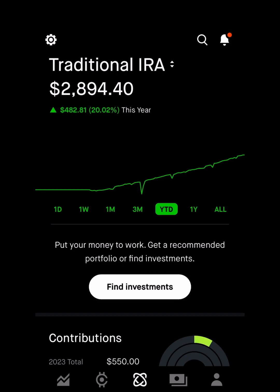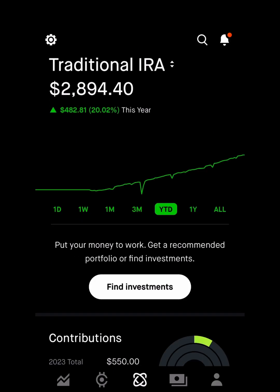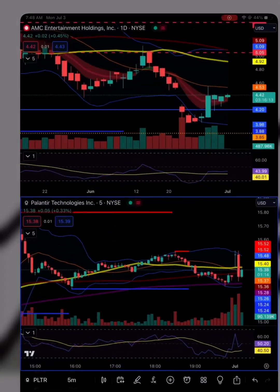We are going to keep at it each and every week, and we are playing small cap plays because we do not have a whole bunch of money in this account. So let's jump over and take a look. First, we have our plays from last week. There's the $28 we made. You can see AMC and Mara were the plays last week. We play AMC and Mara a lot. Mara has been on an absolute ripper as of late. Let's actually jump into the chart and take a look.